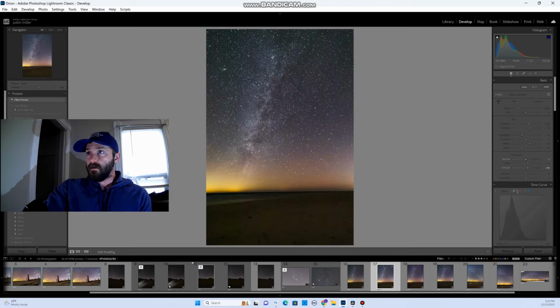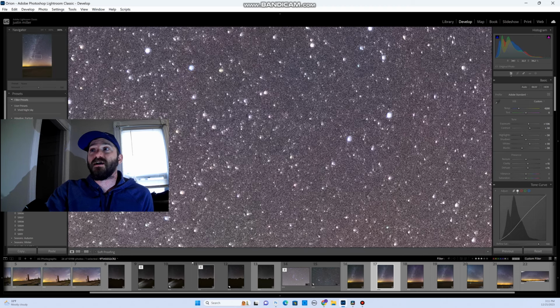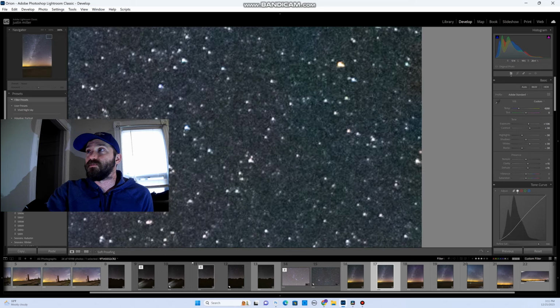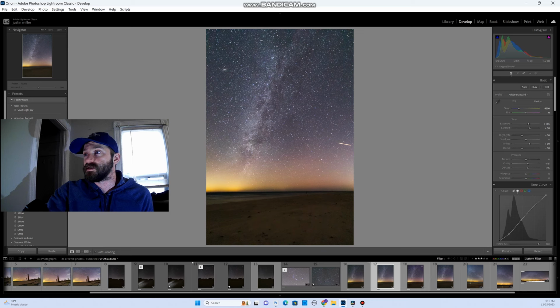Now, this is the 15 millimeter at 15 seconds at 2.8, so I stopped down just a little bit. I'm not noticing the trailing at 15 seconds like I was in the Orion picture. I can't explain why. That's just very weird. But we're still dealing with those aberrations in the center frame, and in the corners, a little bit of astigmatisms. I'm just repeating myself at this point.